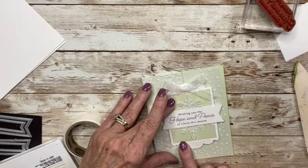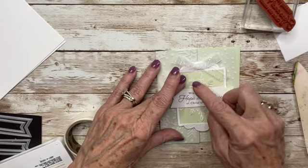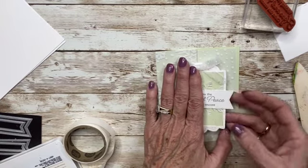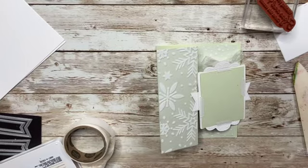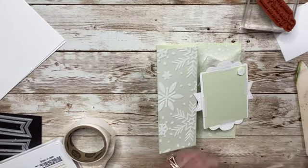Okay, so I'm going to attach this here to the front of the card, and I'm only going to put dimensionals on the left half of this label. So I'm going to flip this over, so it's going to be this side right here, and I'm going to add dimensionals all the way down here.